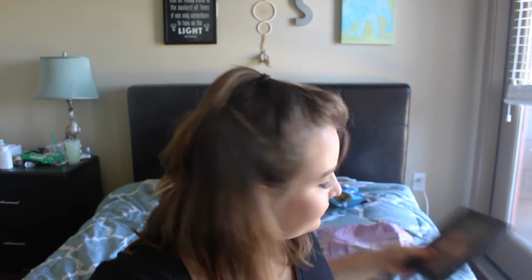Okay, it's not completely kiss proof, but as far as most lip products go, it stays on really well. I love the color. It looks so good with so many different things, and I want every single one of these. I won't, because that's a lot of money that I don't have, but anyway, I digress.